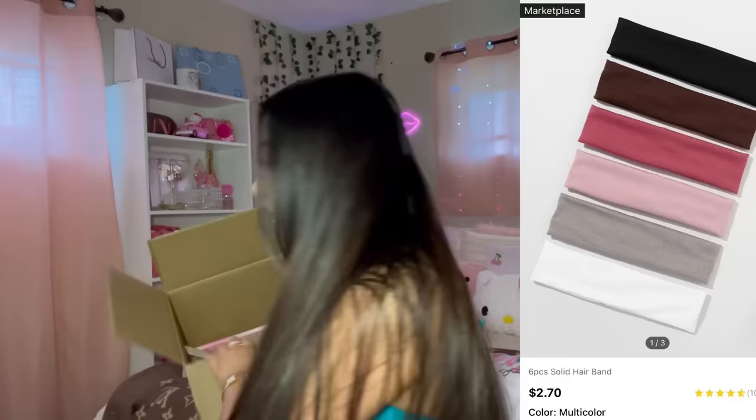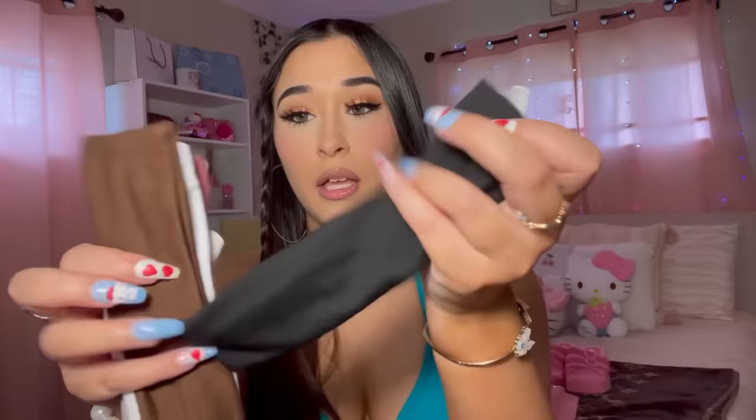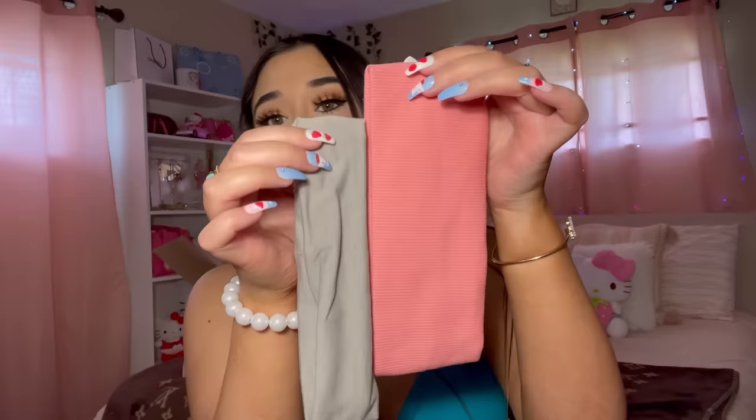I did get another pack of headbands. Better, because I feel like they're thicker and better quality than these, but it comes with a black one, a brown one, a white one, and these are more skinny too. Is this gonna fit my head? Okay, so let me show you the difference. You see how this is thick? I like the thick ones, but these are the skinny ones, so there's the comparison.